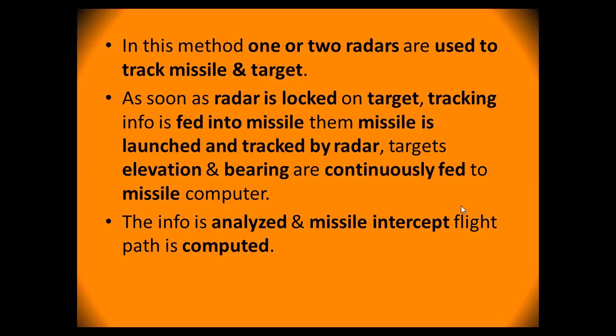Okay, this can be done by various methods. There can be a separate control system on the missile as well, but we'll talk about that later. I'll read out the second paragraph because it states the scenario I was explaining. As soon as the radar is locked onto the target, the tracking info for the enemy missile is fed into the missile, meaning our missile. Then the missile is launched and tracked by the radar throughout, and the target's elevation and bearing, the azimuth, are continuously fed to the missile computer.